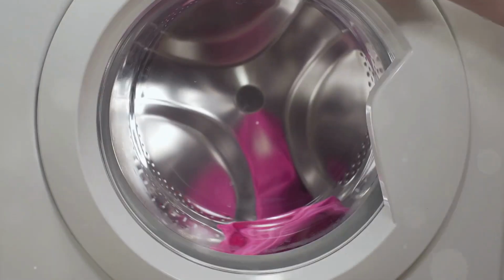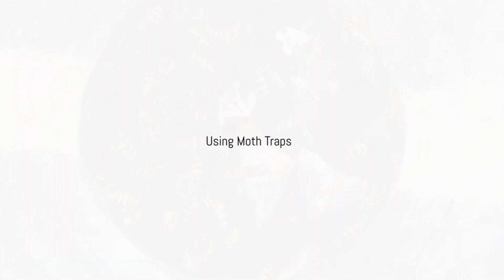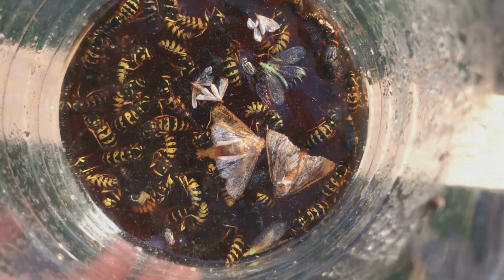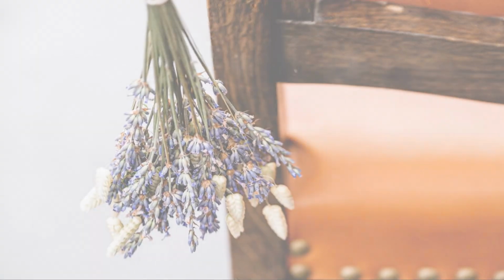Wash infested clothes and linens in hot water and place delicate items in the freezer for a few days to kill any remaining eggs and larvae. Set up pheromone moth traps in closets and pantries. These traps attract and capture adult moths, helping to reduce the population.